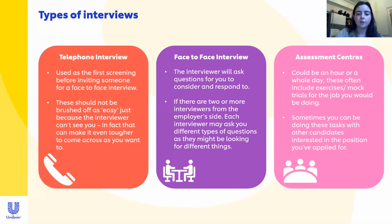In terms of the panel interview, this could be with you and two or more other interviewers from the employer side. Each interviewer may want to ask different types of questions, as they might be looking for slightly different things.